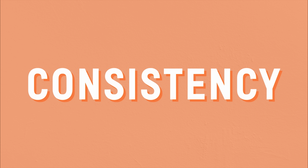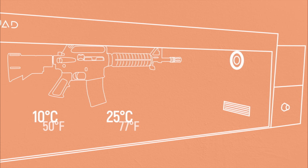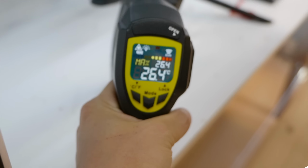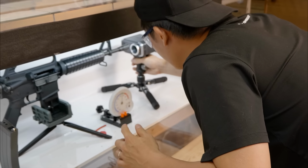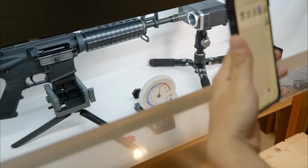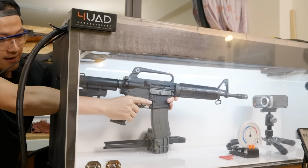For the consistency test, we will set our VFC M733 into the quad chamber and set the temperature to low, medium, and high. Fire 10 shots and see how the muzzle velocity changes. 26 degrees Celsius. Yeah, that's close enough. Okay, I think we're gonna start the regular temperature test and see how it goes. Close the chamber up. Okay, I think we're good to go.